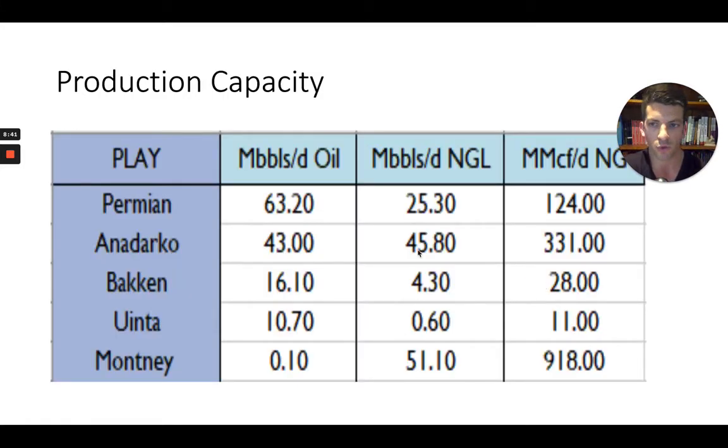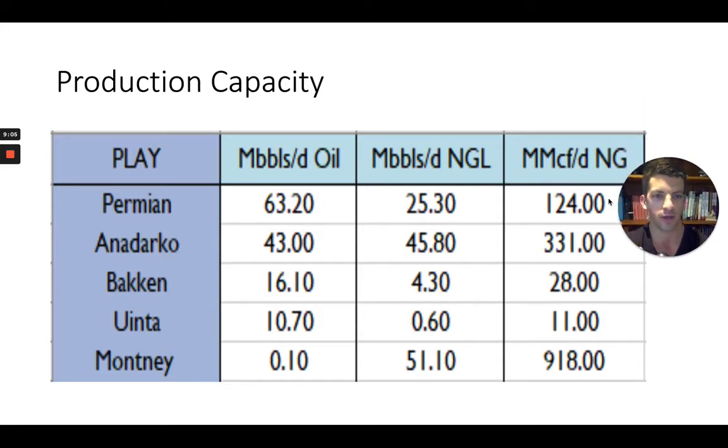Okay. A quick look at their production. As you see, most of theirs comes from the Permian, which I believe is in Texas, Anadarko in Oklahoma, if I remember correctly. Bakken, I think, is in North Dakota. And you can see the millions of barrels per day of oil production, and there are millions of NGL, which in Australia we call LNG, liquefied natural gas. So that always messes me up a little bit. And their cubic feet of natural gas production.